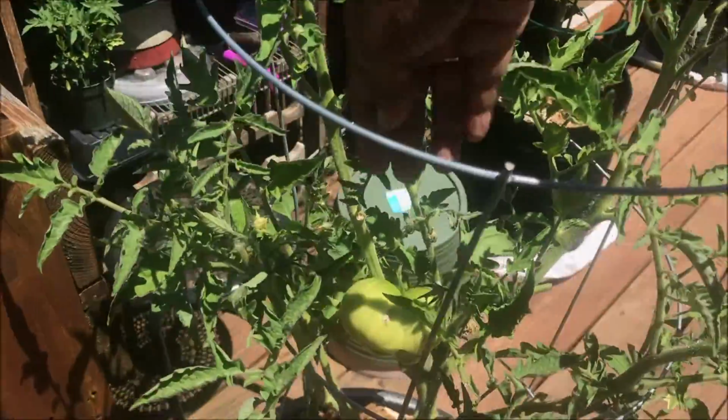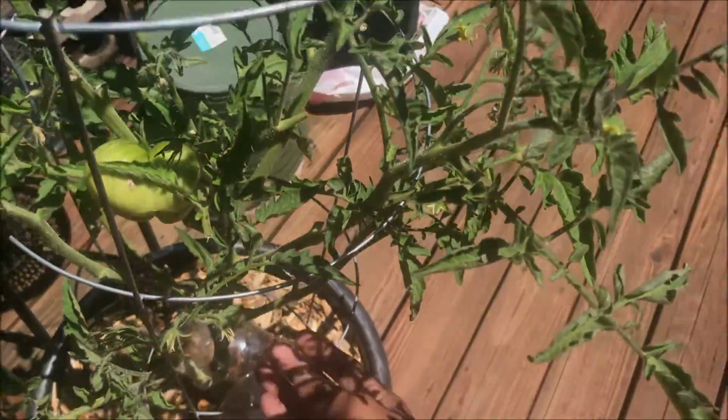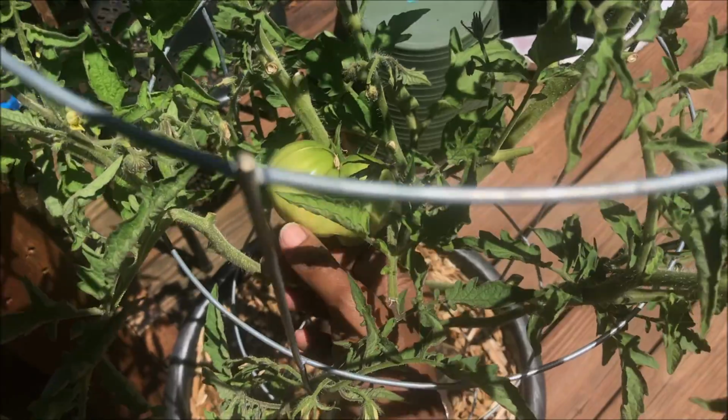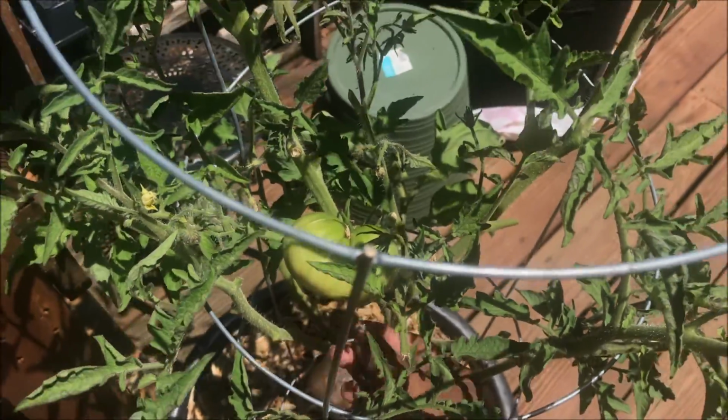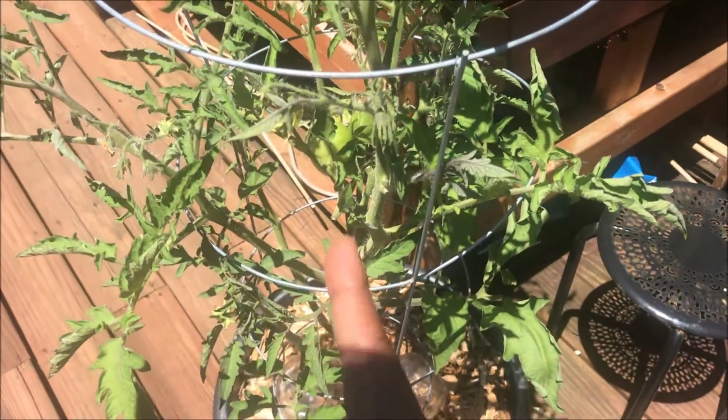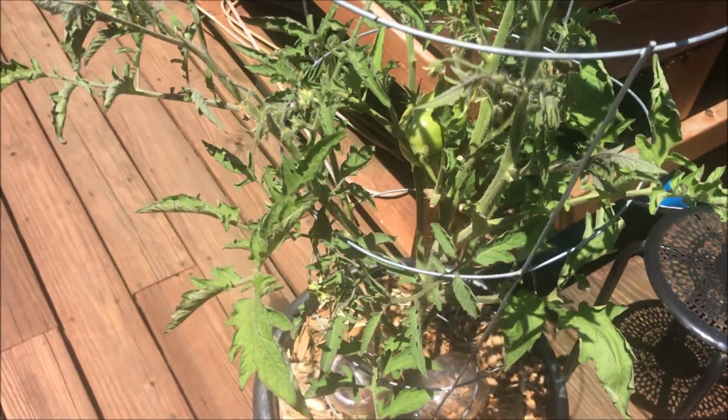Yeah, this is the only fruit I have so far. Ooh, it's gonna be so big. That's what I wanted though. So I'm not gonna use that for the green one. I'm actually gonna let that one get ripe and keep the seeds of that.